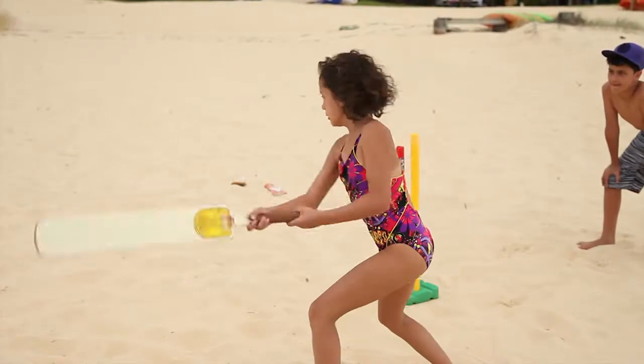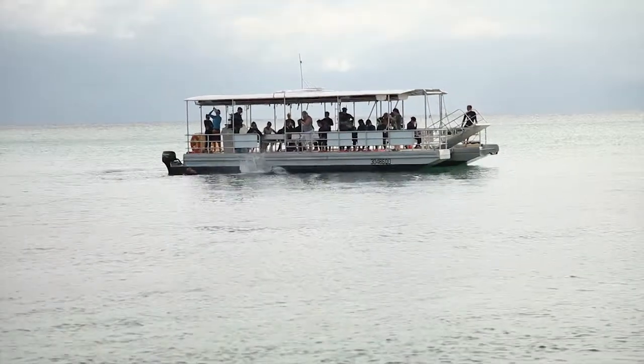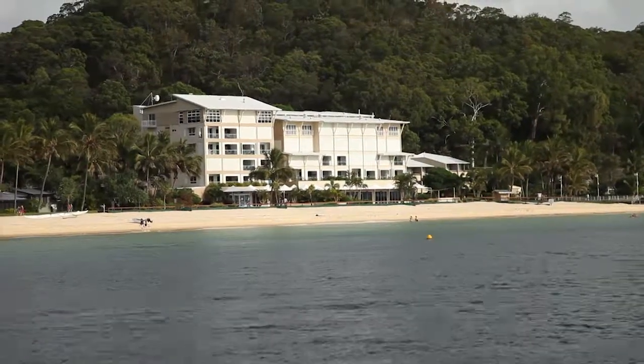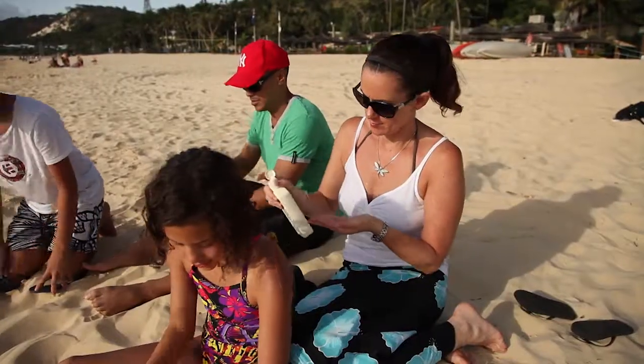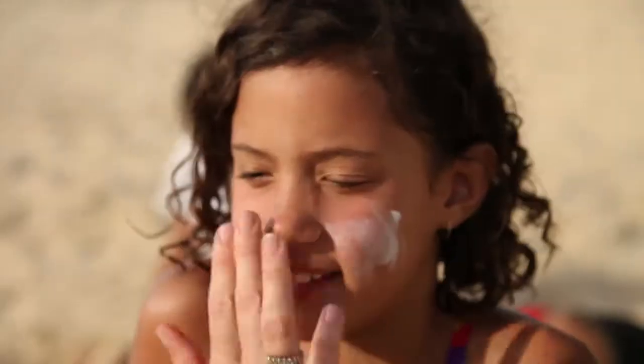If you're visiting during the school holidays, there are always fantastic activities run for the kids. So make sure you head to Tanga Tours and the Marine Education Centre to find out. Remember, while you're enjoying this beautiful location, it's important to slip, slop, slap, especially when you're out in the sun.